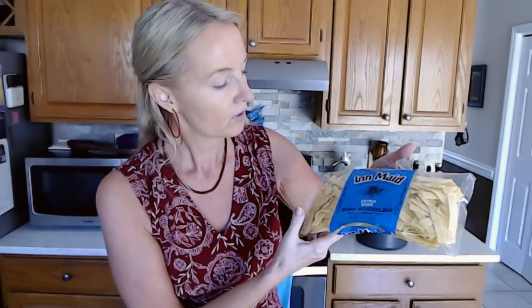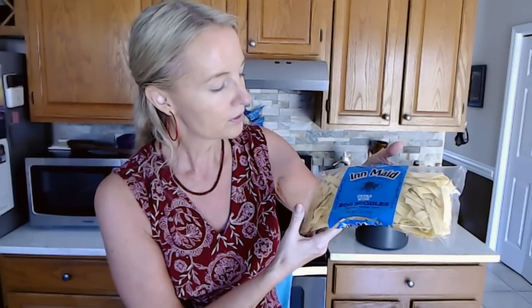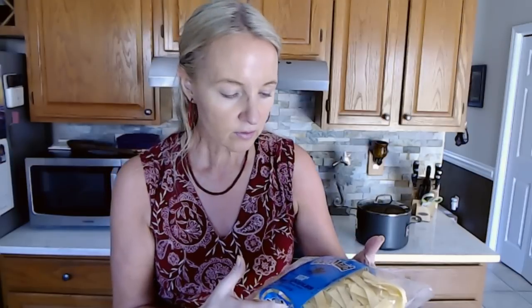And I have my noodles. I bought a package of No Yolks extra wide egg noodles. So we need 6 ounces of egg noodles. This is 8. I'll probably just go ahead and put the whole thing in there. Of course, there are plenty of other things you can put in your chicken noodle soup if you want to. I may actually add a little bit of milk to it. My mom used to make chicken noodle soup, and she would put a little milk in it, and it adds a nice little bit of kind of creaminess to it.